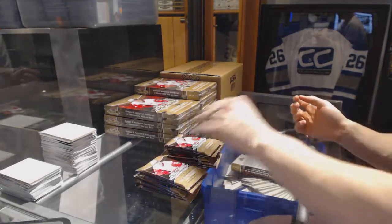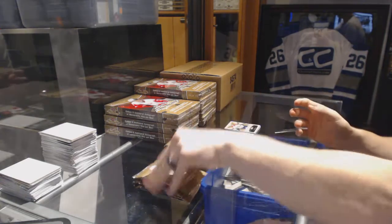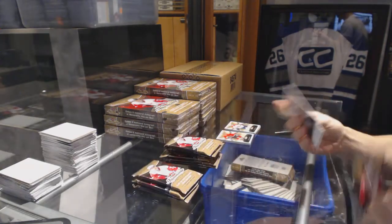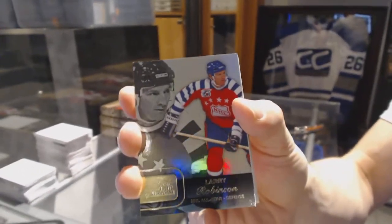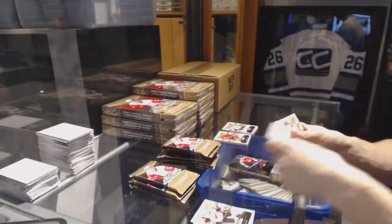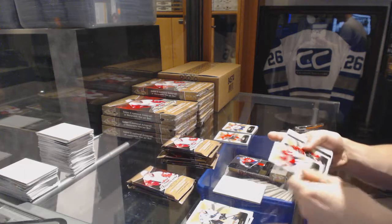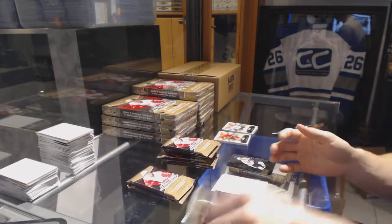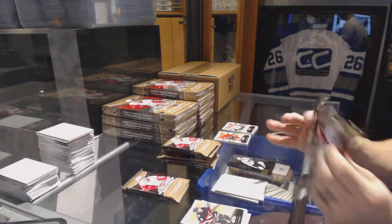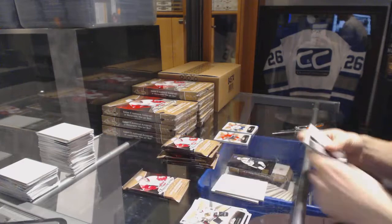All right, Thicky right out of the gate. Another Thicky right out of the gate. Flair Showcase for the LA Kings, Larry Robinson. Damn, I thought the entire break was going to be patches there for a second. Got all excited. Flair Showcase for the Hawks, Denny Savard. Metal Universe for the Canucks, Hunter Shinkarik.